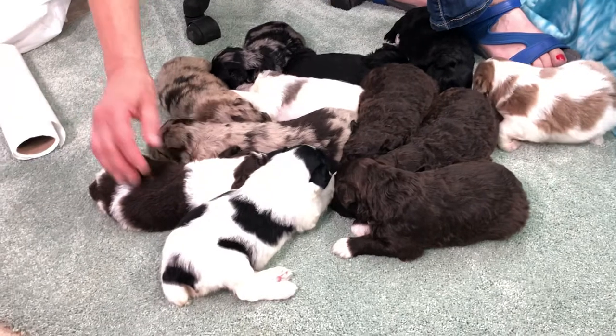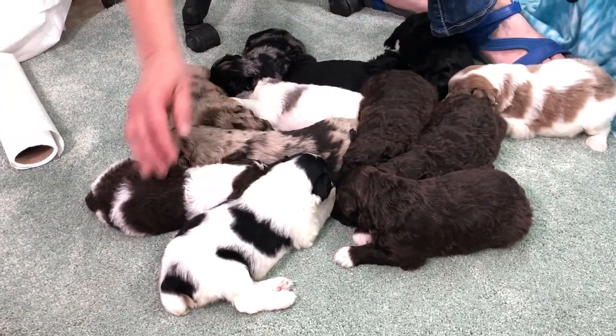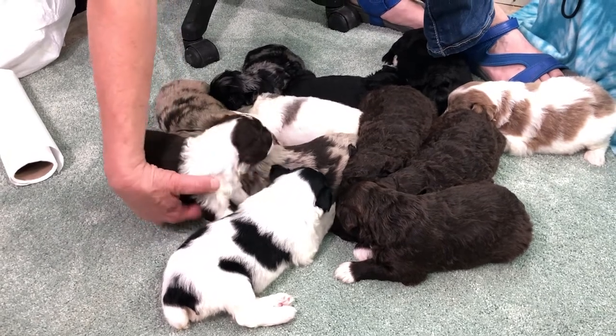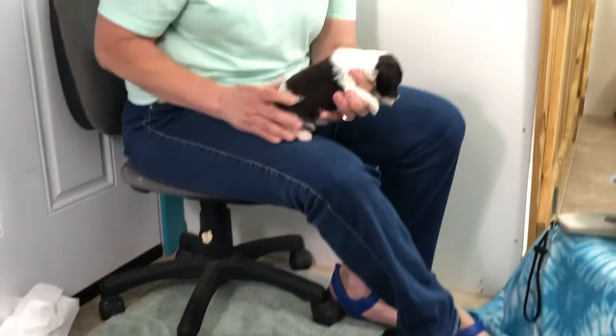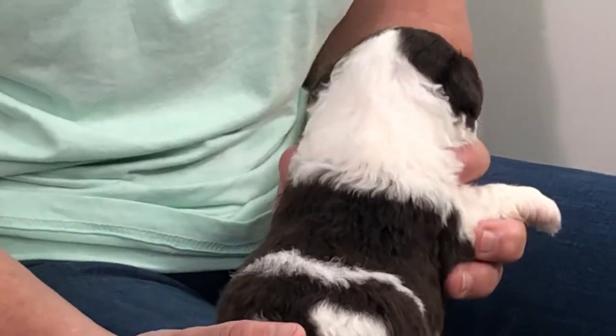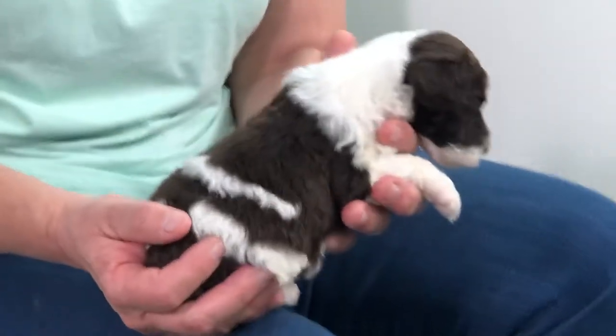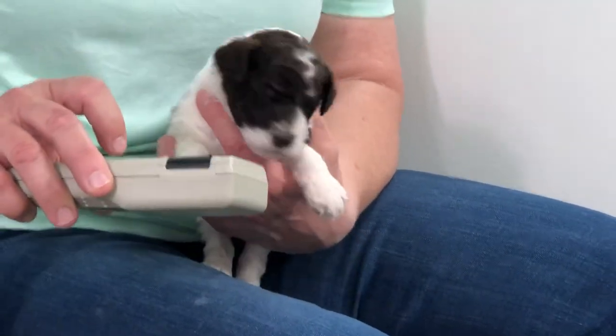All right, now we've got more chocolates. Let's see, we've done 1, 2, 3, 4. I'm trying to limit this to 6 puppies this first video, but we'll see. This is a chocolate party. This one has great coloring, lots of little waves coming in the coat, so he's going to be curly. And this is a female. I always say he, so please don't panic. It's just automatic, everything's a he.